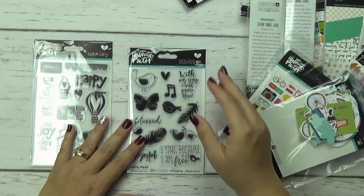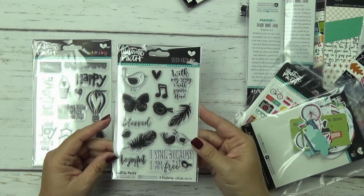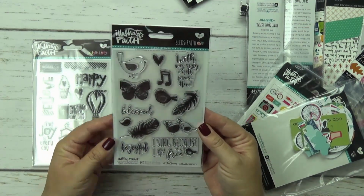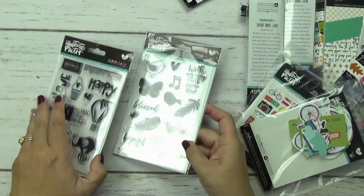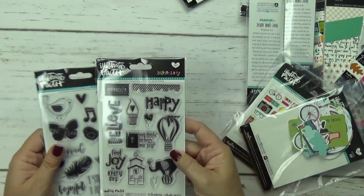I got these 2 because I just loved them. I'm not sure if I'm keeping this one. This one, Seeds of Faith, is so adorable. I might just keep that one for myself. We'll see. I just thought this one was too cool as well. Delight in His Day. I don't know, maybe I'll end up giving these away, or maybe I'll keep these.